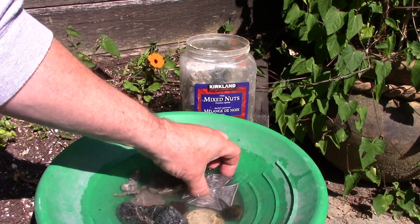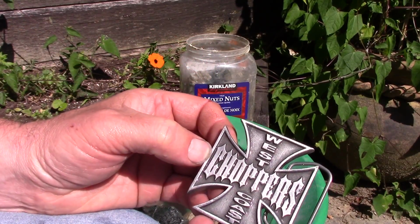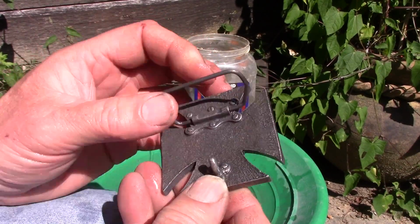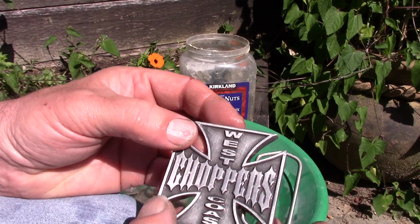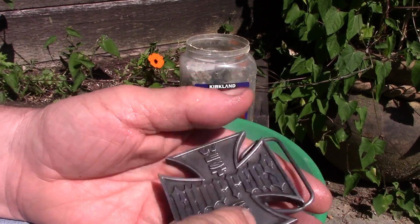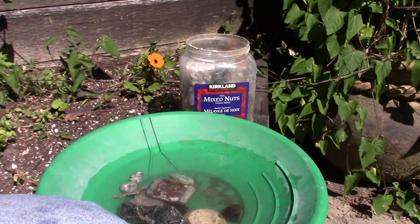And talking about how did that get there, look at this. West Coast Choppers. It's a fully intact belt buckle. I think I've seen these for sale at flea markets. So it's a current or a recent drop of some sort. And I think it's pewter. It's fairly heavy. Kind of a cool find, but again, how the heck did somebody lose that?